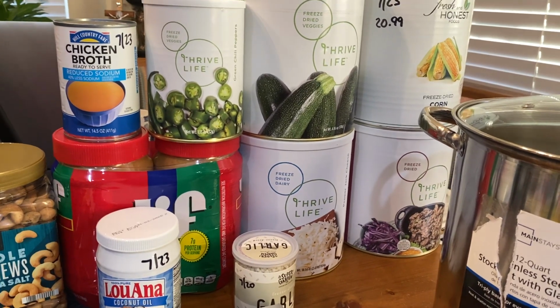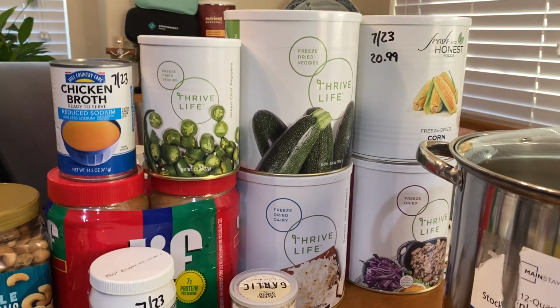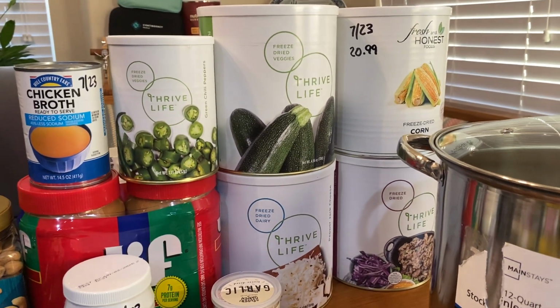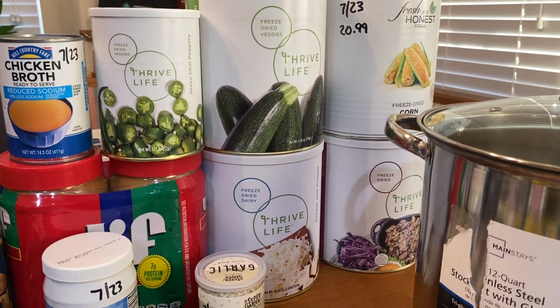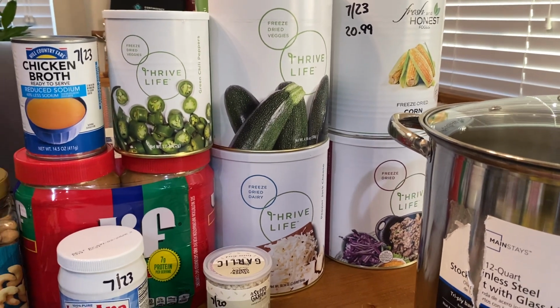My name is Lee, and we're going to do our weekly Prepper Pantry Haul a day early. I've filled up the table, so I need to make room. I'm going to do my other shopping tomorrow morning. I do plan on going to the LDS Provident Living Center, and I'm going to ask permission to see if I can videotape the inside of it.